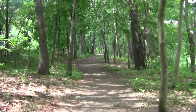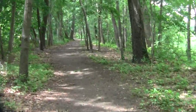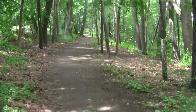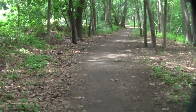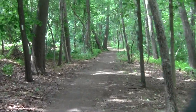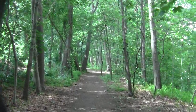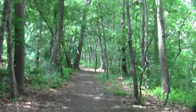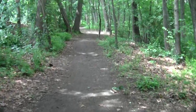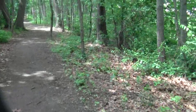That's running along the edge of Great Meadows. Mr. Robin, or Miss, as the case might be.